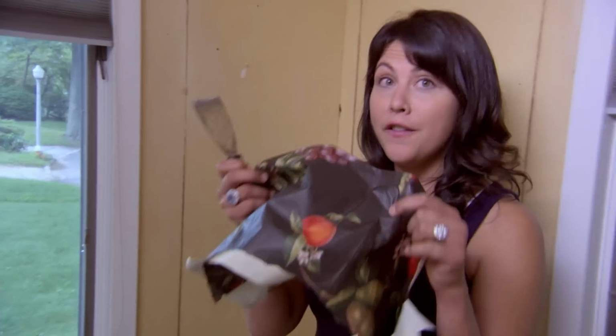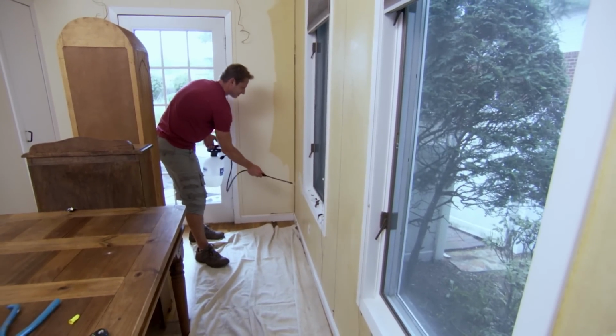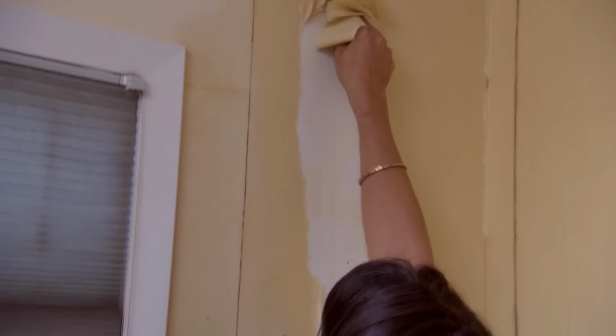The feedback we got from potential buyers was this wallpaper was dated, so it's got to go. Now, we've taken off the first layer and then we sprayed the walls with a solvent mixed with hot water, and that's going to dissolve the glue and make it easier to scrape this off, so fingers crossed. Look at that.